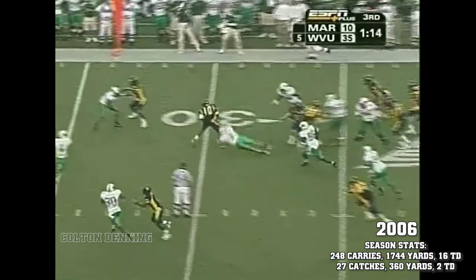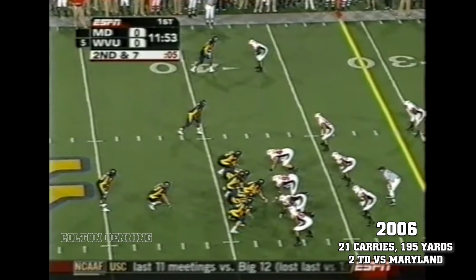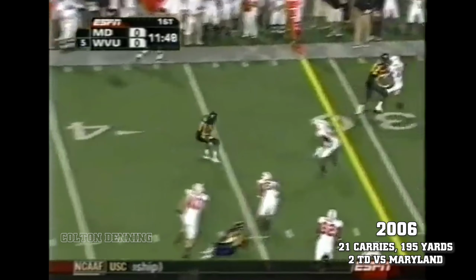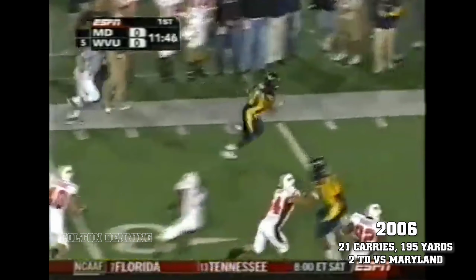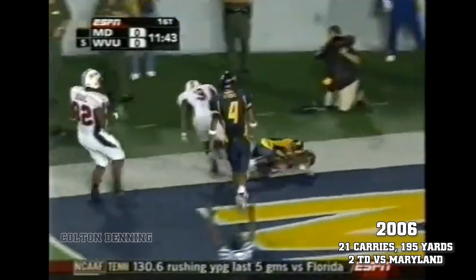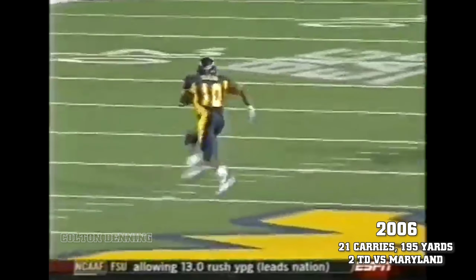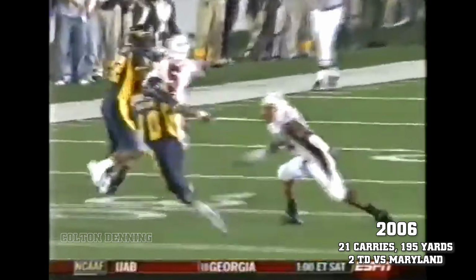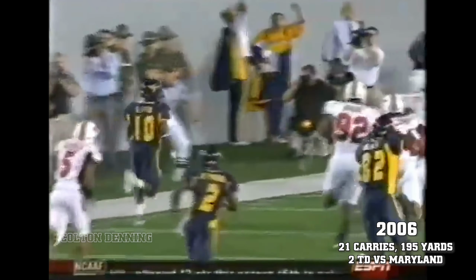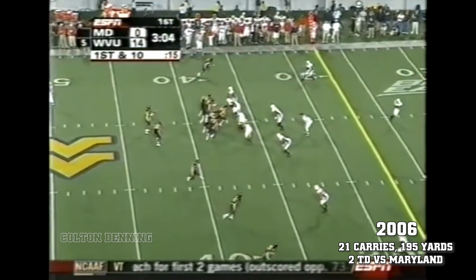Slaton finds another crease. First down, West Virginia. For the Mountaineer offense on this opening possession. Little pitch. Slaton makes a man miss. Heads down the sidelines, shows the speed, and scores! You have a quarterback there who pulls the ball out and makes a big play.